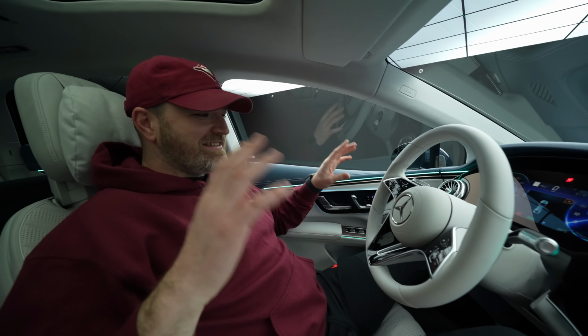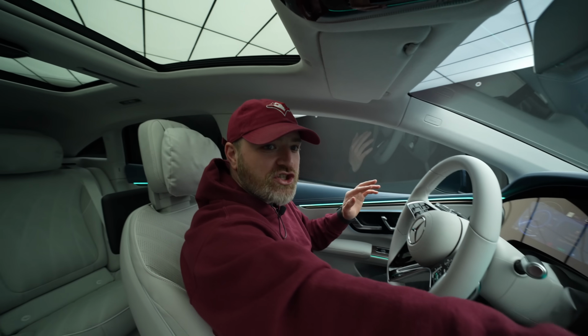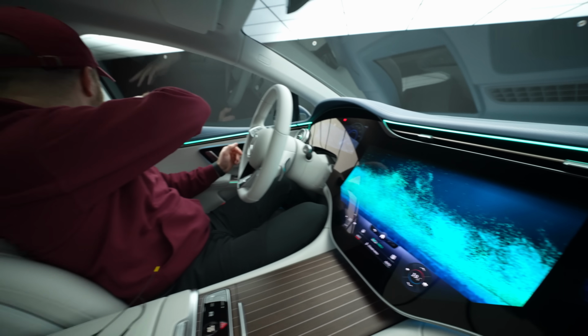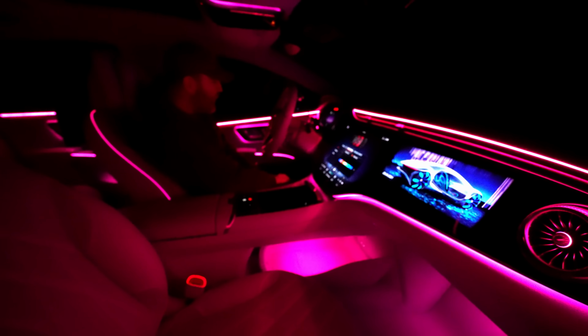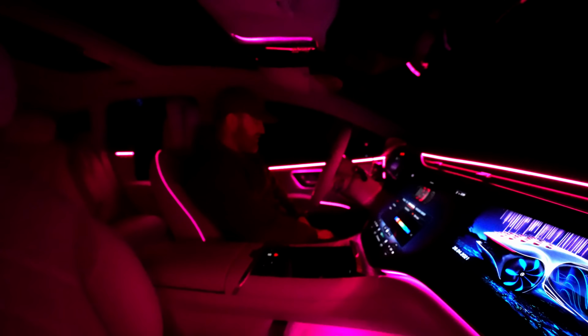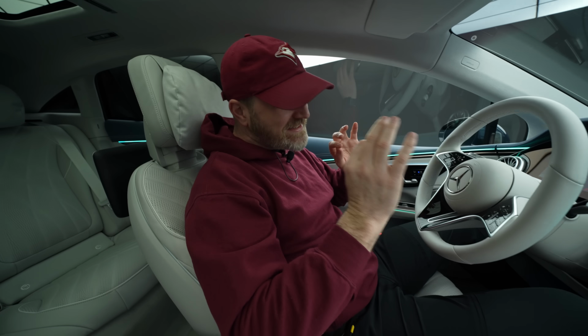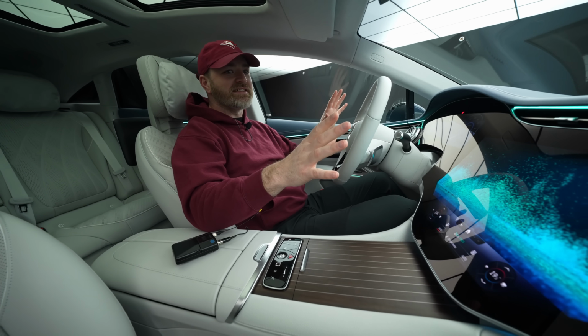Wow. There's all kinds of things happening in tandem. I can only imagine this at night, when you have this light strip that goes all the way around the dash, all the way around your body into the back. This is unique to Mercedes in this particular space.